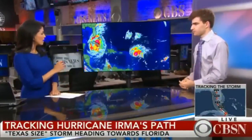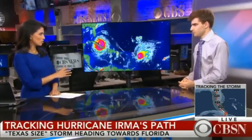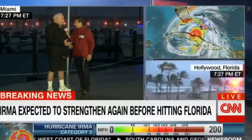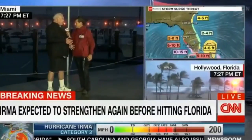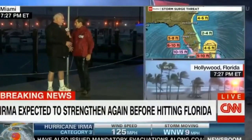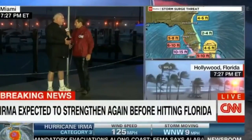No. If we could put back on the map, this isn't all we're concerned about, Irma. We've got Jose and Katia. Elderly people should make sure that they've evacuated, but certainly knowing basic first aid, or having someone in their immediate family who is there and knows some immediate first aid, is very important.